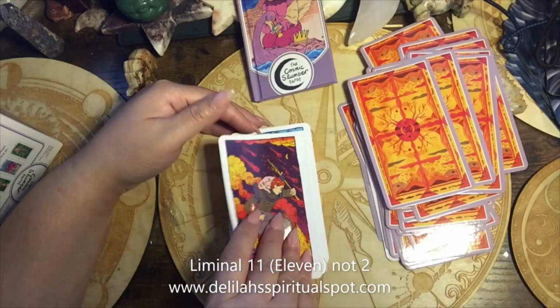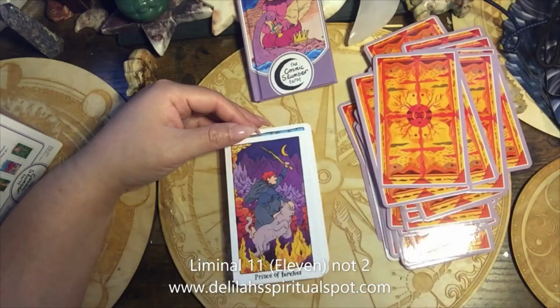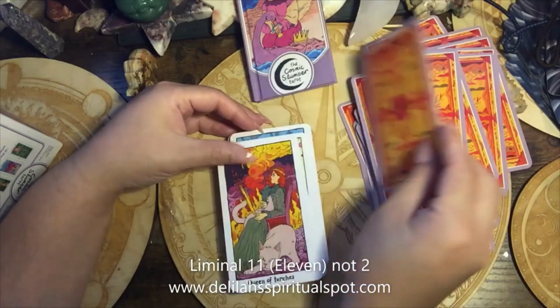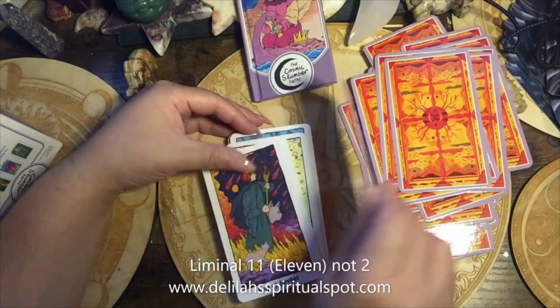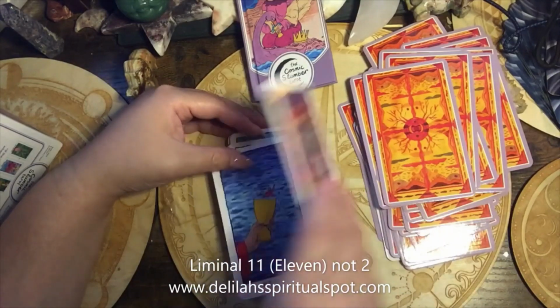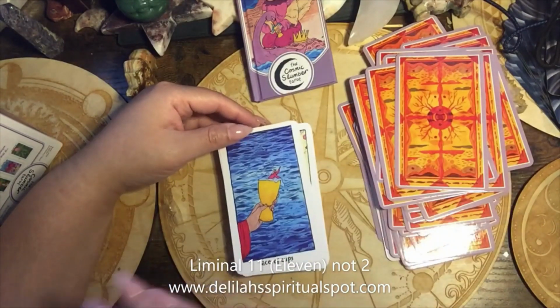Princess of Torches. Instead of the Page, the Prince. Instead of the Knight, the Queen. And the King. I kind of dig the Prince and the Princess because it shows the evolution of authority.